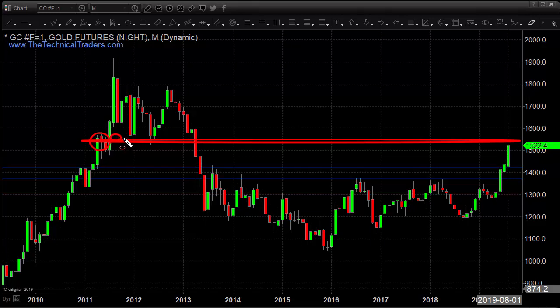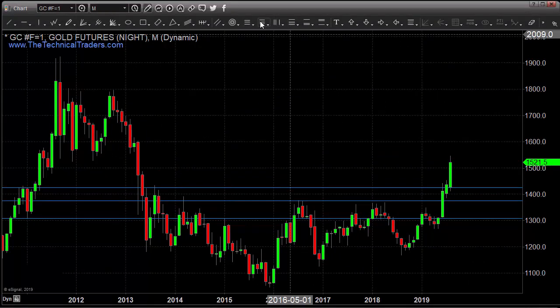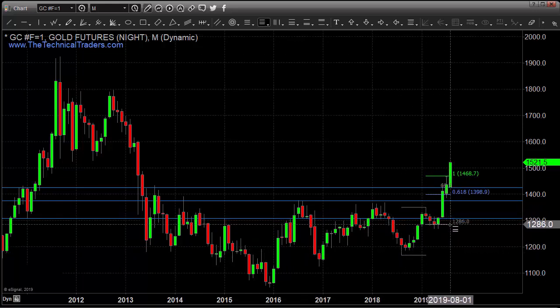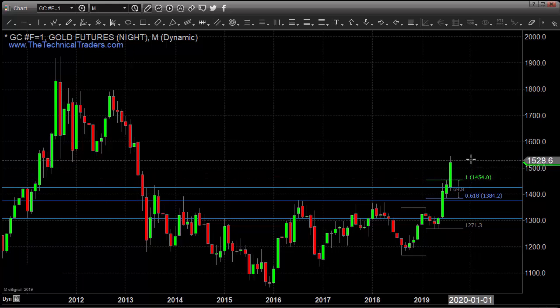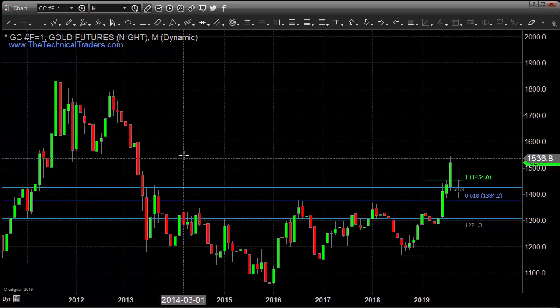It acted as support here, support, support, support, and then broke down. And what acted as support before will now become resistance. And we've had a really nice move to the upside. If we were to throw a Fibonacci extension on here just to get a visual, you can see we've definitely hit those targets. We go from this low up to this high, down to this low. You can see we've blown past this first target of 1450, and now we've come all the way up to this next level, which is 1550, and multiple resistance areas.